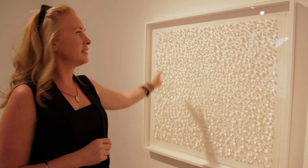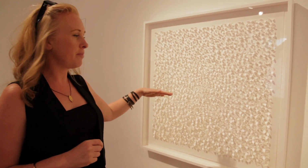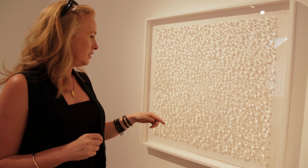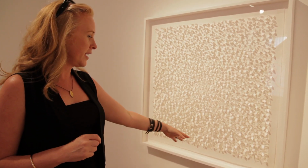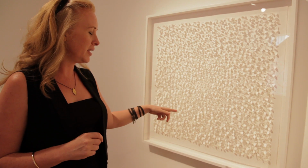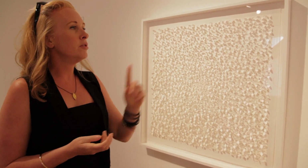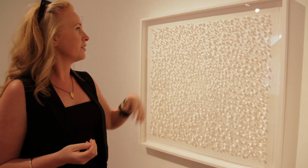They're marked with the day I begin the sheet of paper, the day I begin cutting, the day I complete cutting, and the time often. The number of cuts, this is 5,071 cuts to create this piece. And then the final date is the day that I raise it up. And most of the pieces have the numbers of the counting on the back of them.